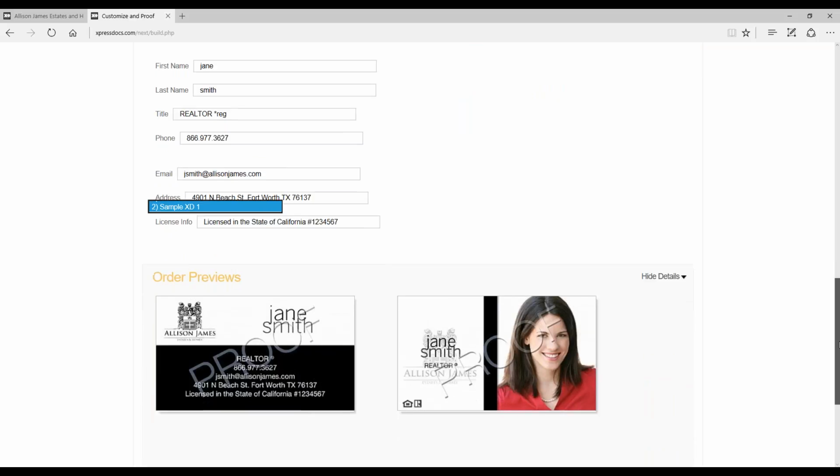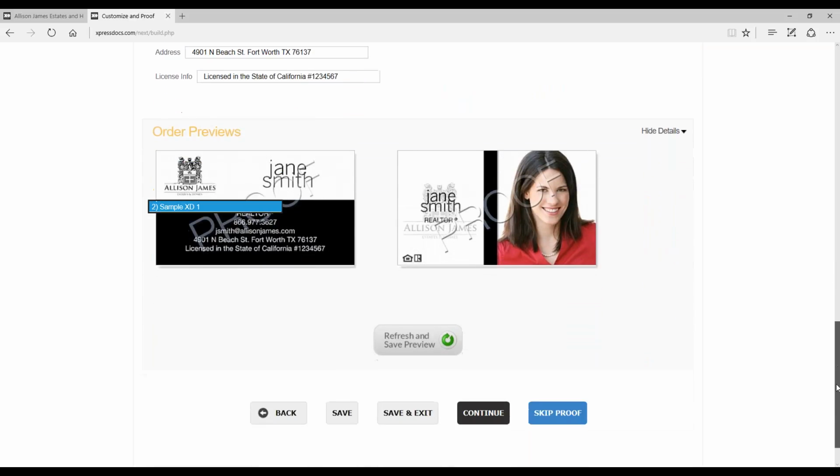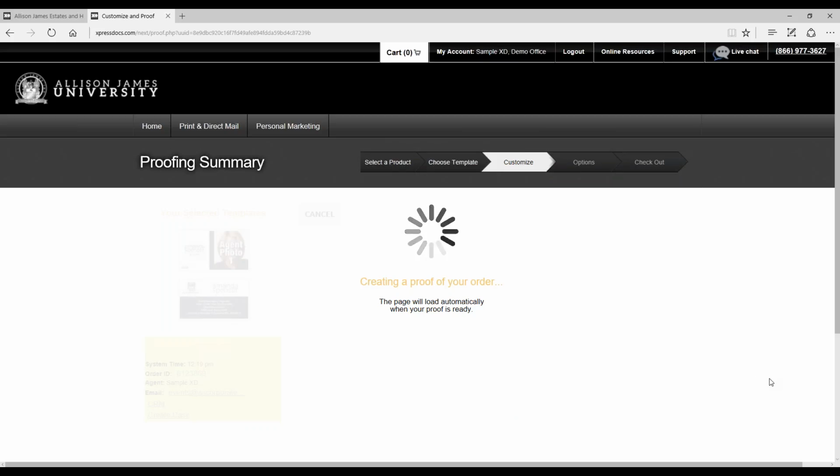So let's go ahead and actually generate a proof now. Here at the bottom of the screen, I have an option to save and exit. So let's say I wanted to save these business cards and come back to them later. I could just click the Save and Exit button. Or if I wanted to generate a proof to see how it would look, I can just click the Continue button. And what it's going to do now is generate a production proof of the order. Depending on your internet connection, this is going to generate a live production proof, so it may take a moment for this to generate.